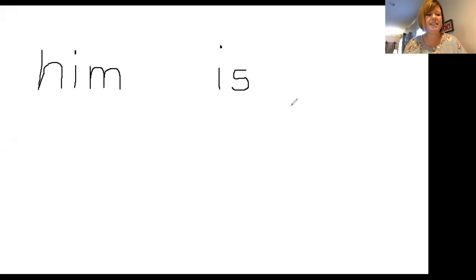Okay, so what I'm going to do now is write some words on my little whiteboard. I'm going to try to write a word with my finger, okay? Oh, I know it's sloppy looking. I'm having to write it with my little cursor. All right, I've got the word him and is. Which one of those words says him? Point to it on your screen. That's right. And how do you know that word is him? Maybe you didn't know the word, but what do you hear at the beginning? The sound. And you know the sound is the letter H. So that helps you identify those words that begin with the letter H.